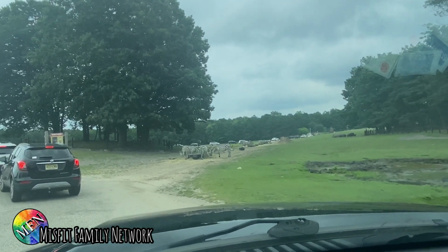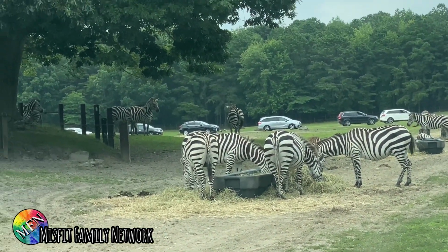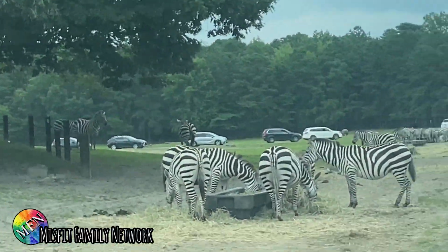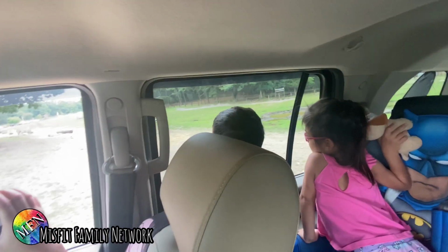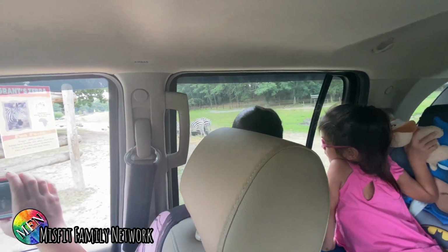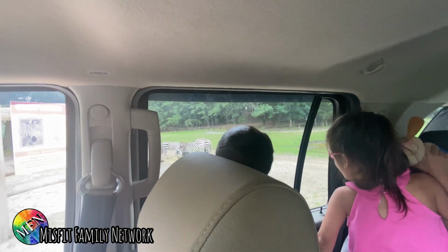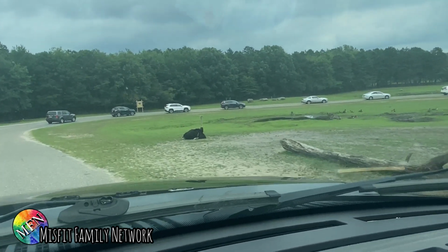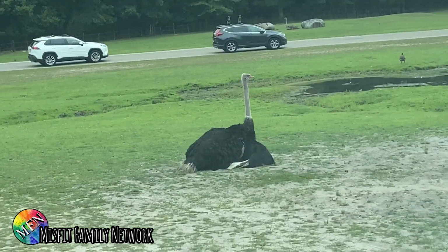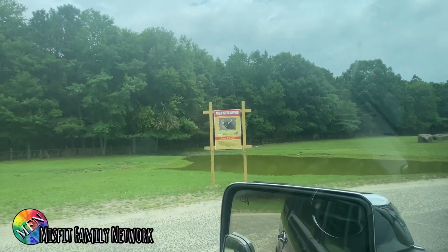Elephant! Okay, we're getting close to the zebras. Look, zebras, guys. See the zebra, guys? There's a pit fence. All right, ostrich coming up. Ostrich coming up. Massive. They can be mean. Can we go? Alright, roll the window up, Daddy.